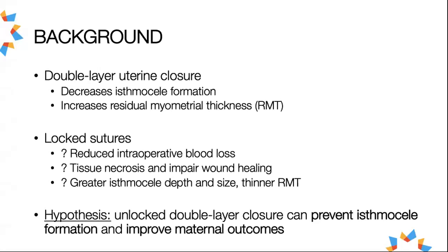Evidence shows that a double-layered uterine closure during caesarean section can lead to decreased isthmocele formation and, in turn, increased residual myometrial thickness. However, no studies have looked at the effects of locked versus unlocked sutures. Surgeons often choose locked sutures with the thought that it is more hemostatic, but this has not been clearly shown. Given their nature, locked sutures may lead to tissue necrosis and impaired wound healing, which may in turn lead to greater isthmocele rates. We therefore hypothesized that an unlocked double-layer closure of hysterotomy can prevent isthmocele formation and improve maternal outcomes.